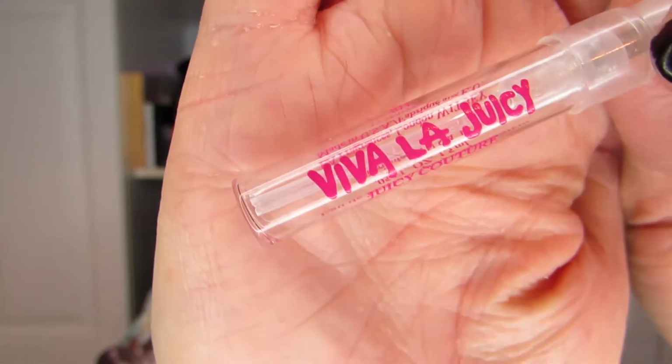I finished a perfume, Viva La Juicy. It was nice and kind of sweet smelling, light. I enjoyed using it. I was spraying it 2-3 times a day just because it tended to be a light smell or scent. I would not purchase, but I enjoyed it. It was a nice perfume.